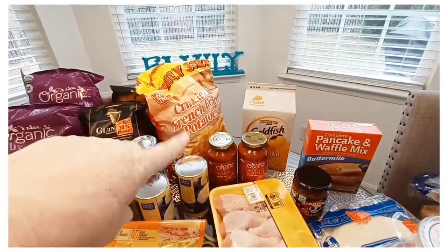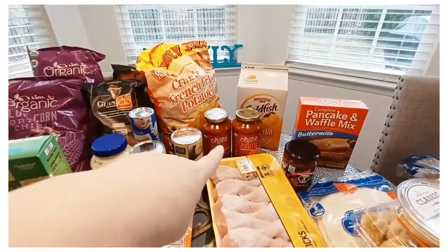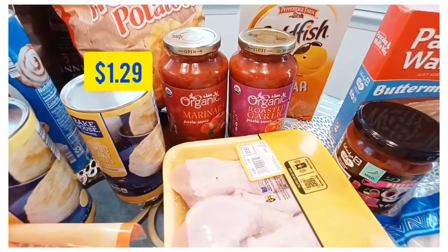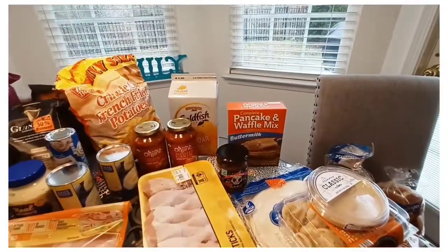We got a packet of the crinkly french fries. It's a big family pack that was on sale. The marinara sauces were on sale, so we got two of those. That's pantry stock up price. I think it was $1.29. I'll fill the price in a moment. Big box of the goldfish, pancake mix.